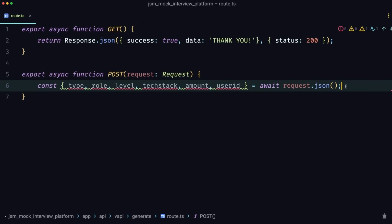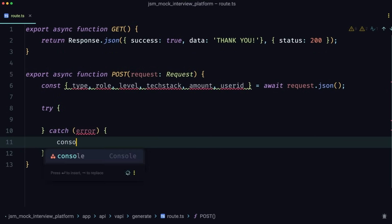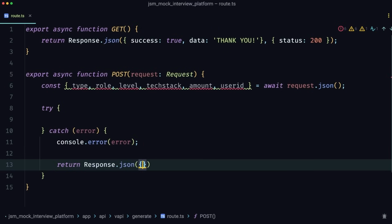And once we get those values, let's open up a try and catch block. And in the catch, we can simply console.error that specific error, as well as return the response by saying return Response.json, where success is set to false and error is set to error, with a status code of 500, which means that something went wrong.